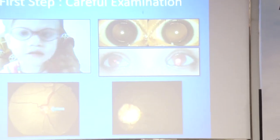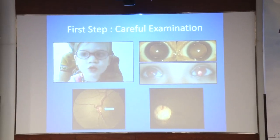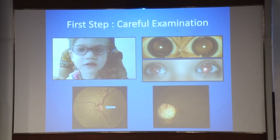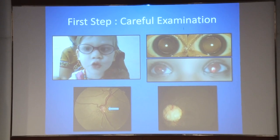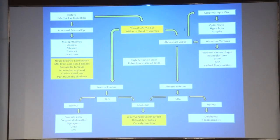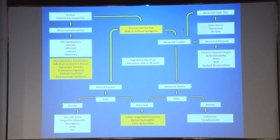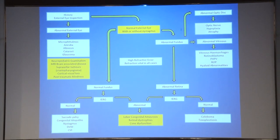So usually a careful examination, if you're able to get the information, gives us subtle clues as to what is happening. A child may have subtle oculocutaneous albinism, or good dilatation may show you microspherophakia. Most of the time there are subtle clues as to the cause of decrease of vision. But today I'm essentially going to be speaking about a normal eye with or without nystagmus, generally covering CNS conditions including tumors, trauma, cortical vision loss, as well as hereditary fundus dystrophies.